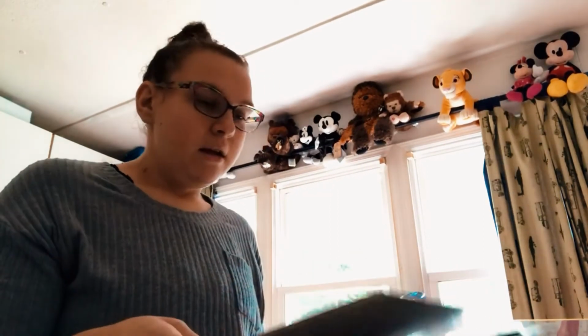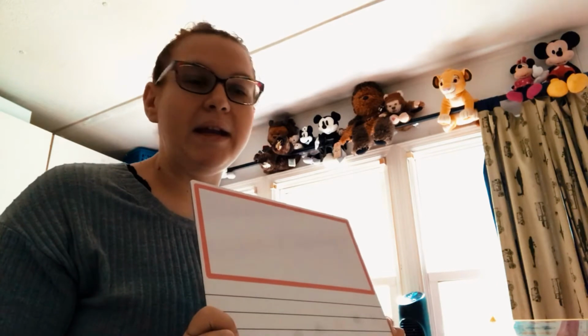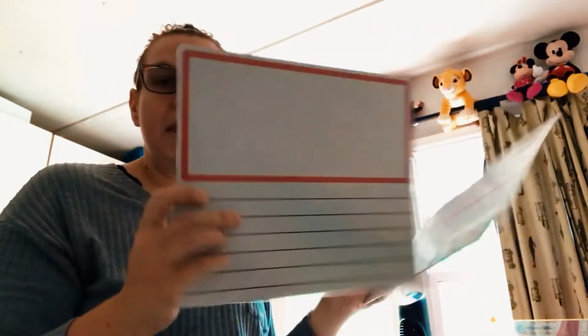So now moving on to language arts. What we're doing for language arts with the kids: every day we start by doing a free write. They just have a composition notebook that they write in.